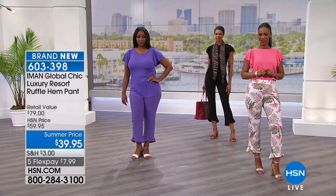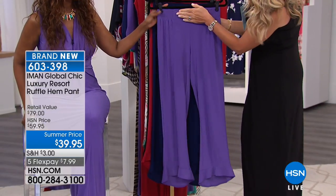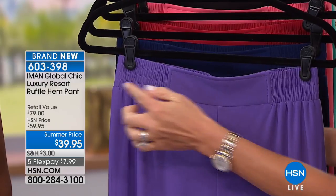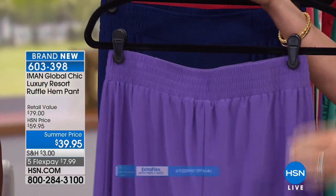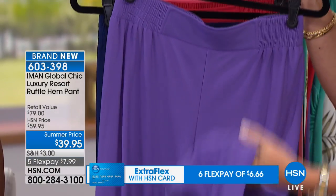You're looking at the inseam of 25 inches, and you have that same attention to detail that Iman does on all of her palazzo pants. Where you've got that nice smooth front, and then you've got the elastic on the side that wraps all the way around to the back. So again, it gives you a beautiful fit in these pants, no matter how tall you are, because you've got that gorgeous little ruffle.